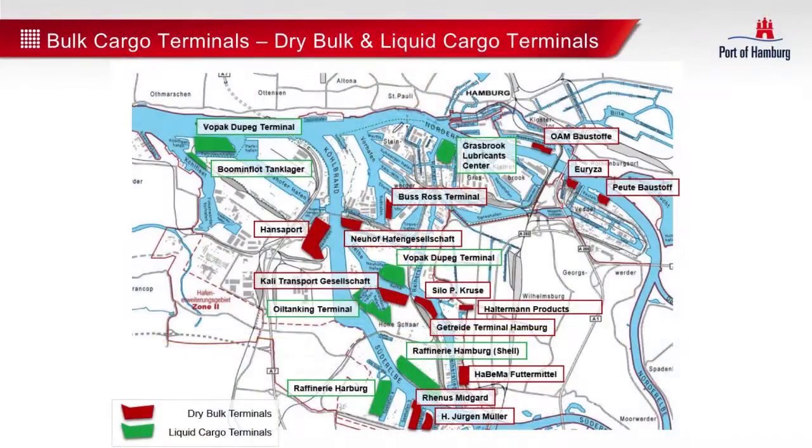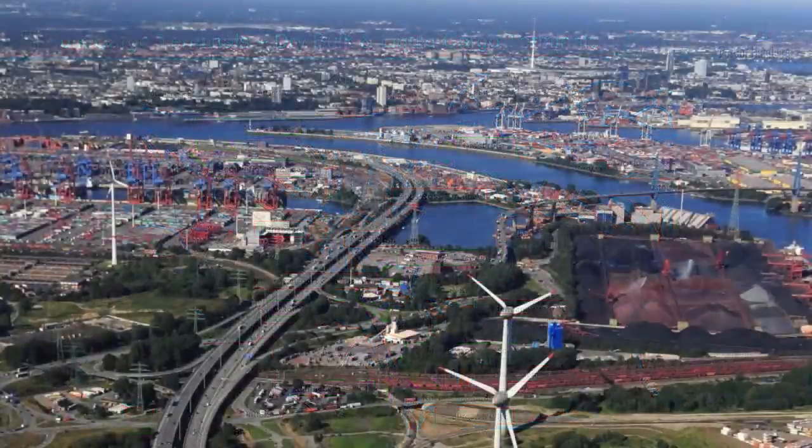So just to give you an idea, that's how the port looks. We have all kinds of terminals. The red ones are the container ones. We handle about 9 to 10 million TEUs in the port of Hamburg. These are all the other terminals, like liquid cargo and bulk cargo, big lift cargo and so on. That's just a picture.